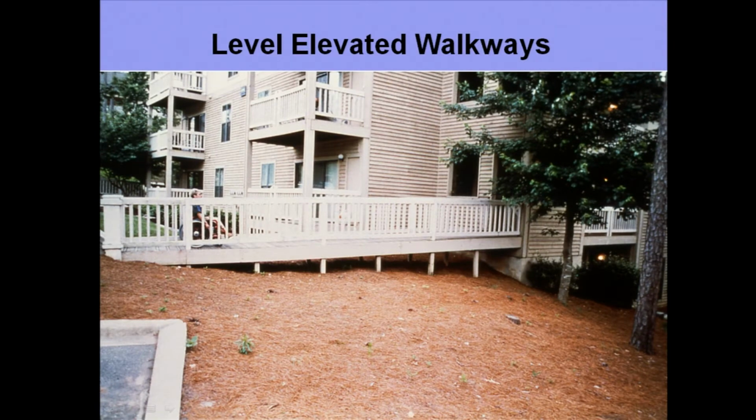Elevators are part of an accessible route, and so are elevated walkways. And here's a picture of a very nice elevated walkway where you have a site that is kind of built on a hill, falling away. And what they've done in this situation is create an elevated walkway to reach the ground floor units in a building that does not have an elevator. And level elevated walkways are an accessible route.